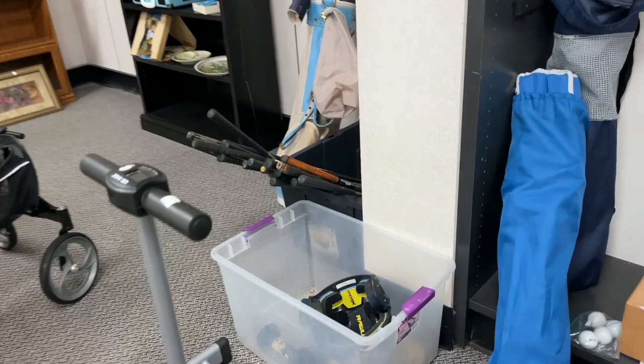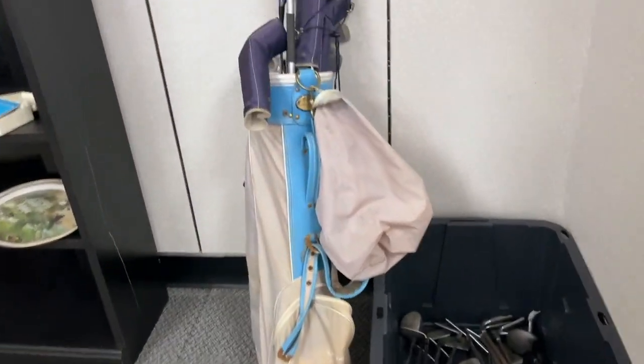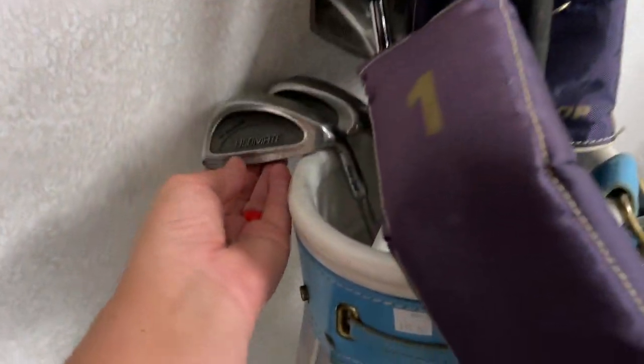Today we are going thrifting for golf clubs, still on our road trip. We're heading up towards Indiana, but never know what you're gonna find, so let's go find it. Well, it looks like they got a whole sporting goods section over here and some golf clubs. Looks like we got a full set of the Ultimate by Northwestern.